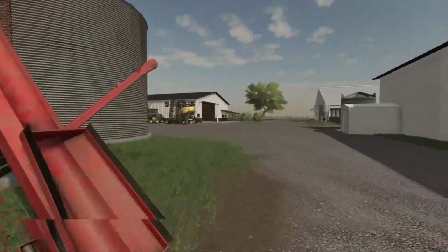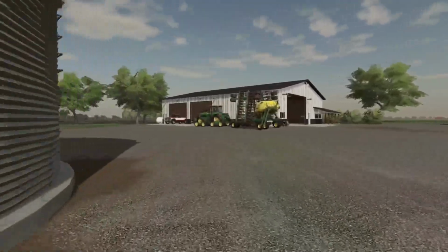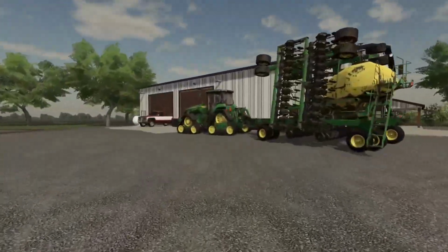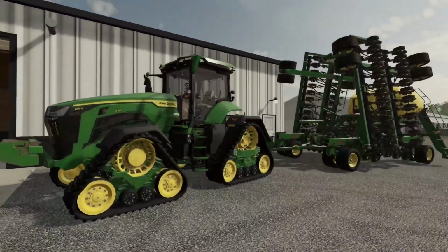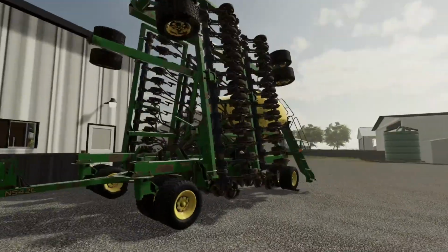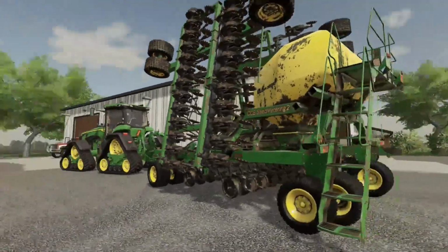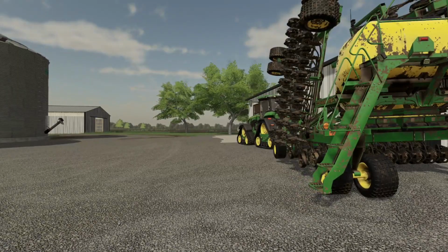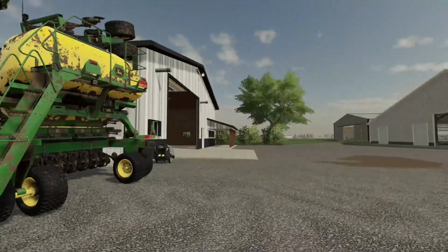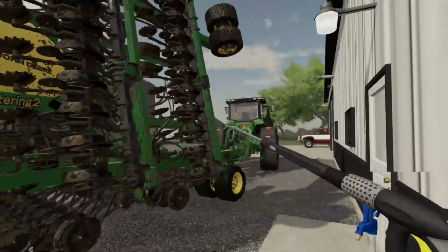Anyways, we're gonna go ahead and hop in the 8RX. If you guys remember, we picked this one right off the assembly line, and we have definitely gotten to work with it so far. The 410 is definitely doing very well. We got pretty much all of our alfalfa planted in this year already, and we need to get prepared for corn and soybean here on Mercer County.